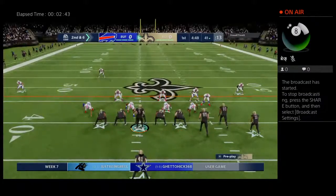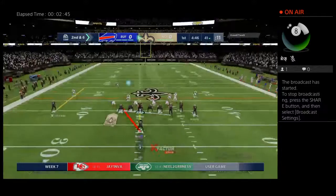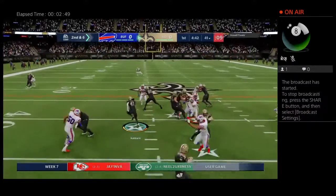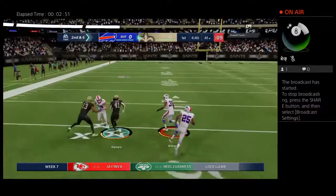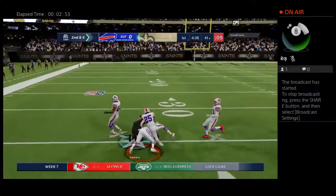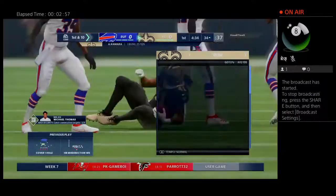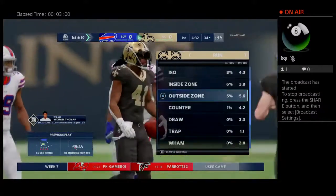Following the pickup of 4, here's 2nd and 6. They'll run it for the first time with Alvin Kamara. He's going to get this all the way down inside the 35. A first down there on a pickup of 25.